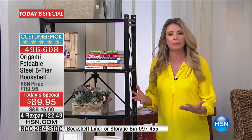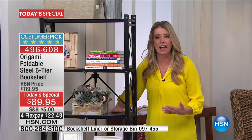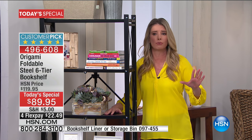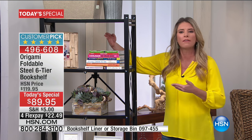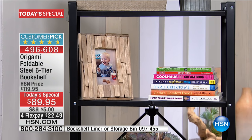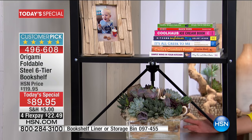Okay, so this is the black. You can see we've got the black liners right here. It's gonna give it that nice finish. I like these. It gives you a great option as well. But this, now you have a place for your cookbooks. Now you have a place for your picture frames. You've got your beautiful succulents right here that now have a home.